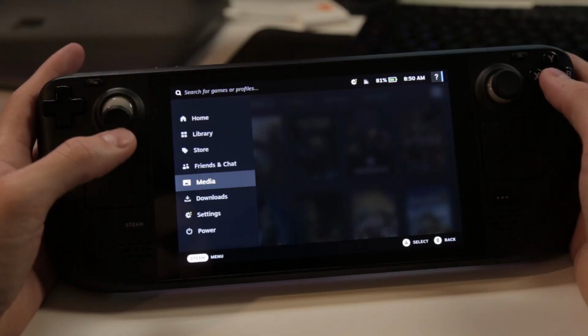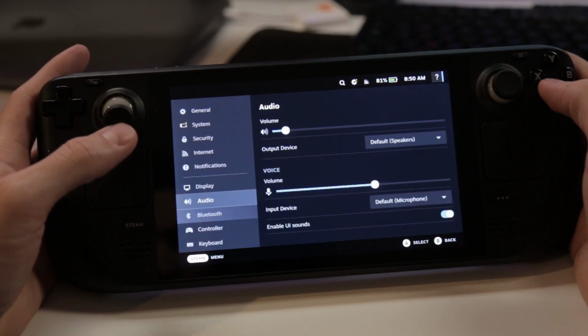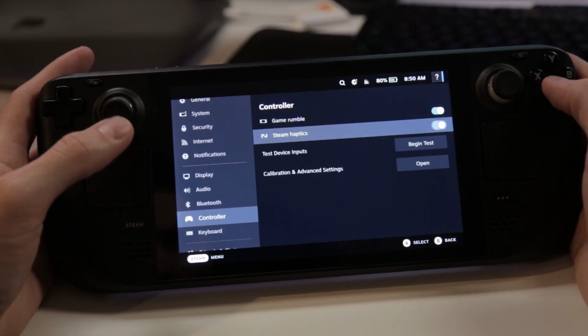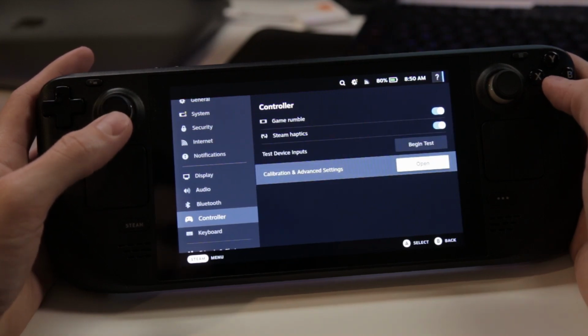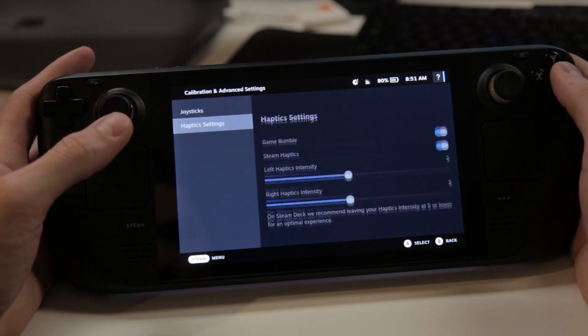When you're clicking on the Steam button on the Steam Deck, you can go into your settings. You can add different Bluetooth devices. You can connect Bluetooth headsets, mouse, keyboard, controller. I mean, anything that can be Bluetooth, really. And you can go into even deeper settings on your Steam Deck.